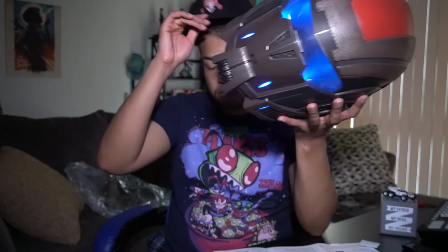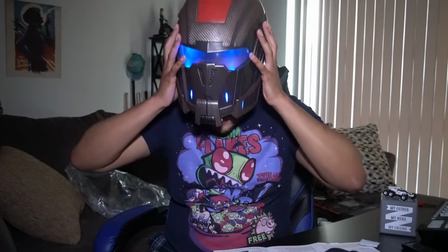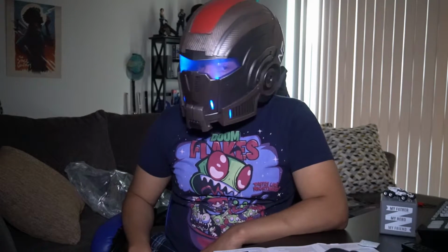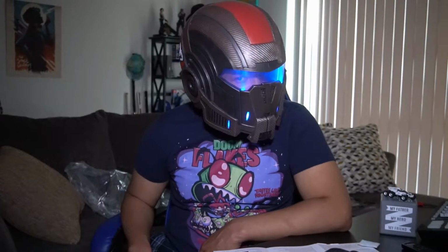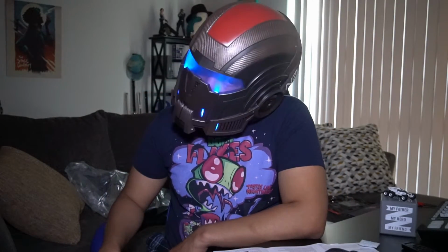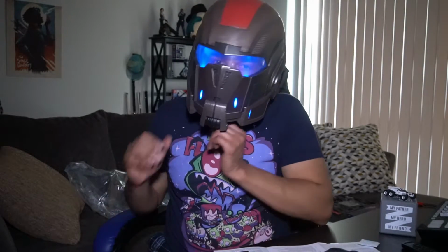So all in all, nice helmet. I definitely enjoy it. I'm glad I got it. Another helmet to go in my helmet collection. Pretty good. It's huge. I feel like I'm wearing Mark 1 Iron Man type stuff or something. When I look at it from the monitor, I feel like I have Ultron's head on top of my head. But I like it. It's pretty good. So all in all, a good purchase. I like this collector's edition.